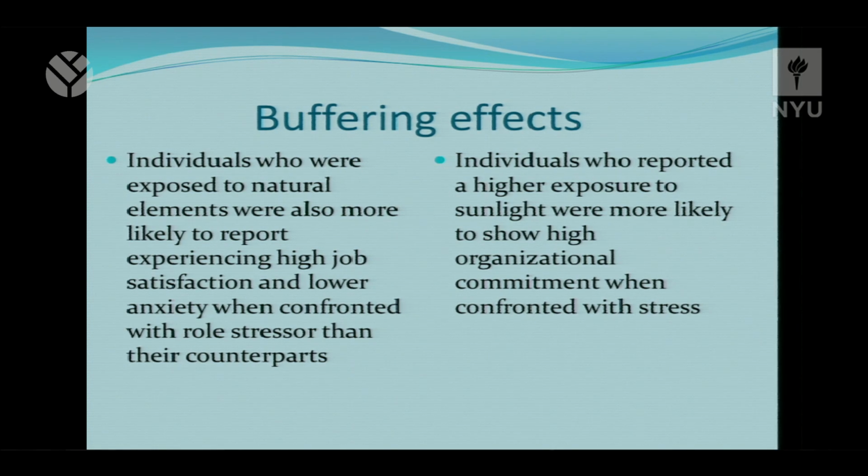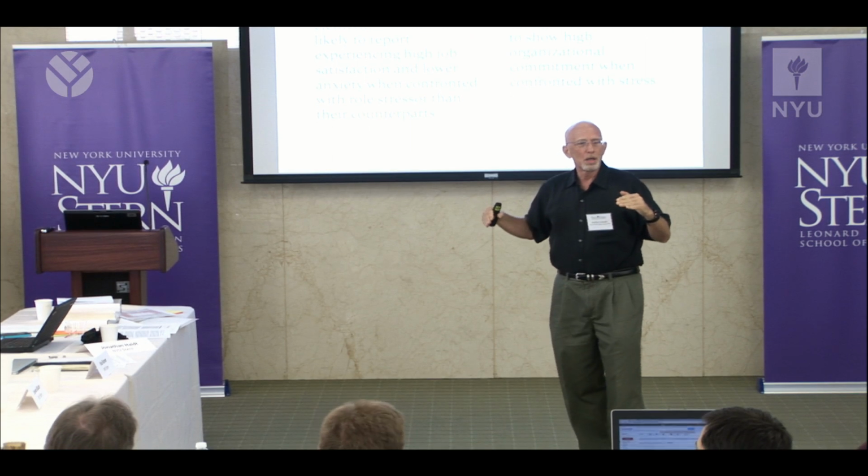Another interesting thing about greenery and sunlight is that they had buffering effects. If you were experiencing a stressful situation, if you had greenery and natural elements in your environment, or if you had sunlight exposure, the relationship between the stressor and the negative outcomes was less severe.